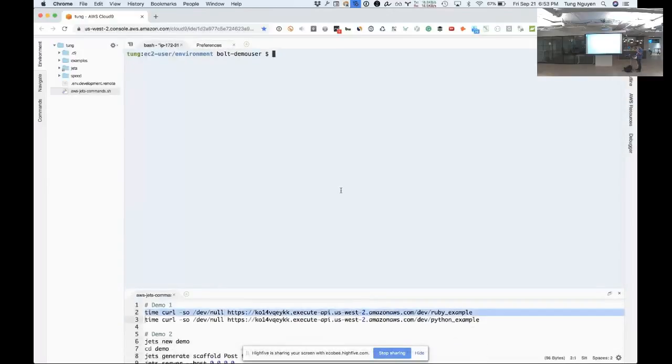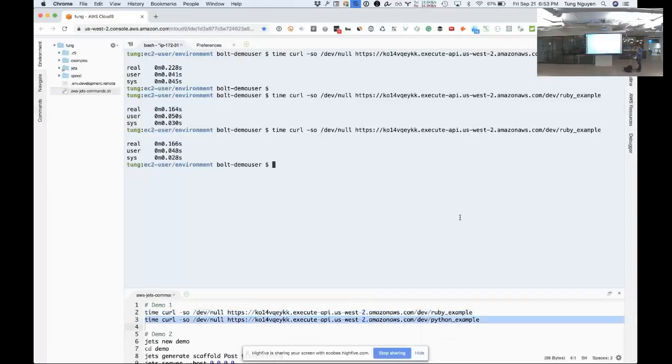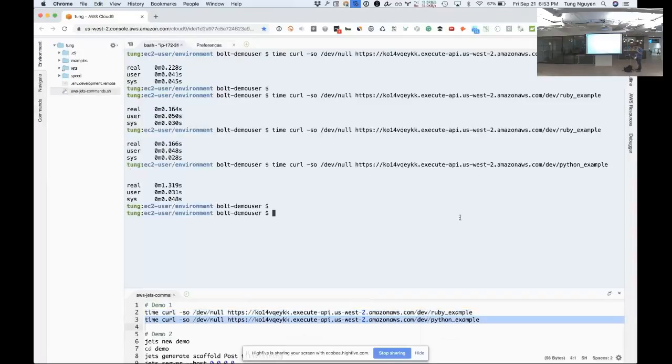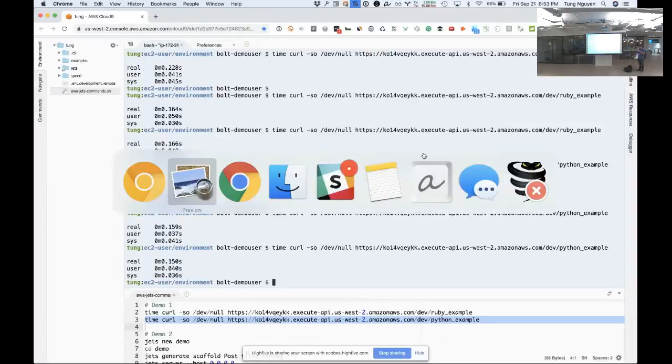Okay, so this is a curl request to a Jets application already deployed that's hitting a Ruby function. You can see it's returning in about 200 milliseconds. And here is another curl endpoint that I'm hitting right now that happens to be Python. That's the cold start right there. Python's not actually being pre-warmed, but you can see it's essentially the same speed. So I just wanted to show you that live in real time. Okay, so back to this slide deck.